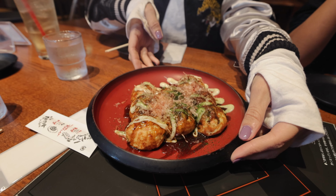Wait, there were like 8 of these. What happened to the rest? Oh, I ate them. I ate like 4. We got another batch, guys. Complete, yes. And this one's for Nia without the octopus. What are you having, Nia? I'm having pork and cheese because I'm not the biggest fan of octopus, so I had to get takoyaki, but I had to get pork and cheese.